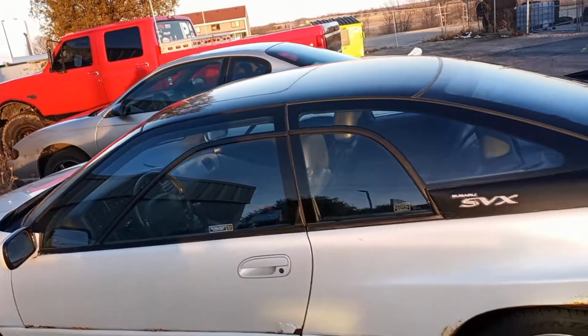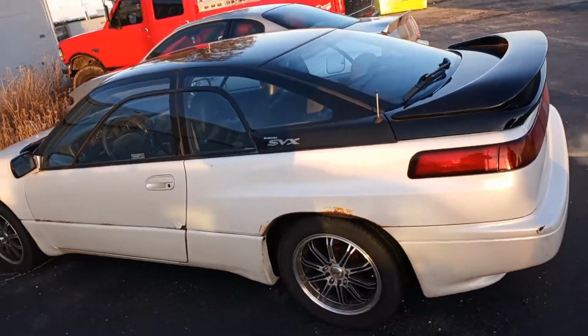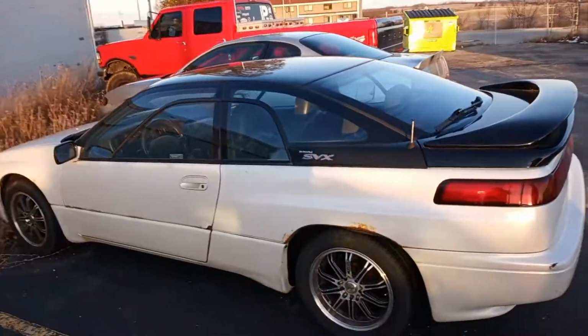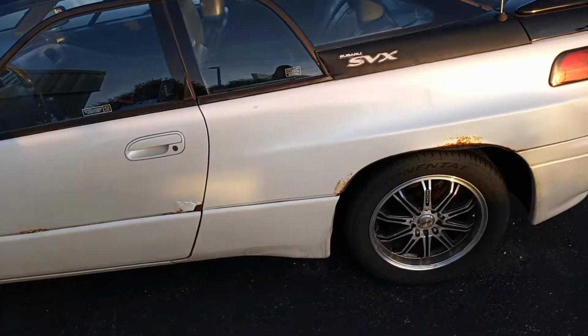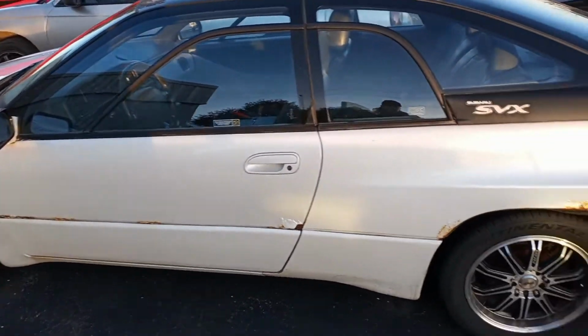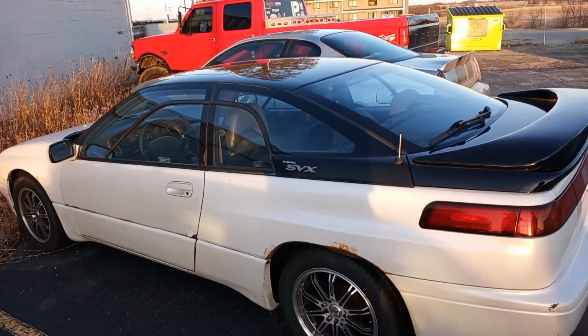I told Spark he should just put it in a time capsule and leave it, but he's like, I need to daily it. See ya, buddy. He's like, I want to daily it. I'm like, that's probably not a good idea, but it's already rusted, so I guess you're not really doing much harm anymore. But yeah, that's the old SVX.